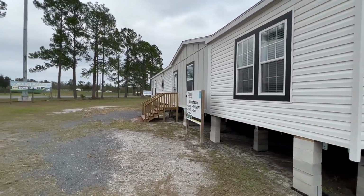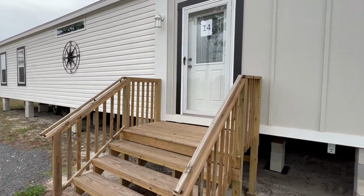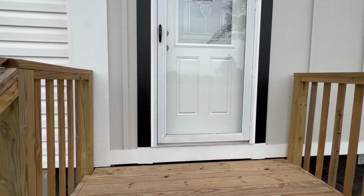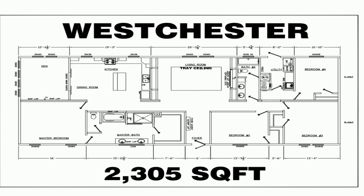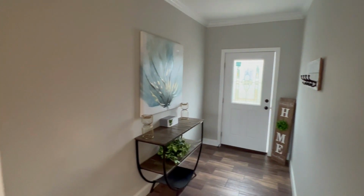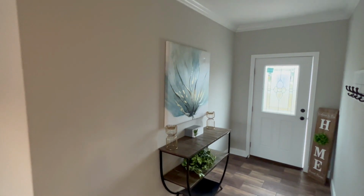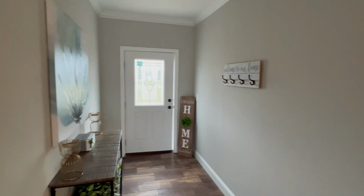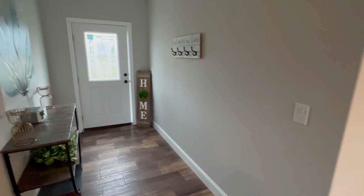So without further ado, let's go inside and let's see what the Westchester has to offer. Look at that. You have a nice foyer right here. Of course, you have space for your entry table. You also will have space to hang up your coats, your car keys, or whatever you have. Take a load off, get comfortable. Hey, you guys are at home. Okay, so that's your foyer.